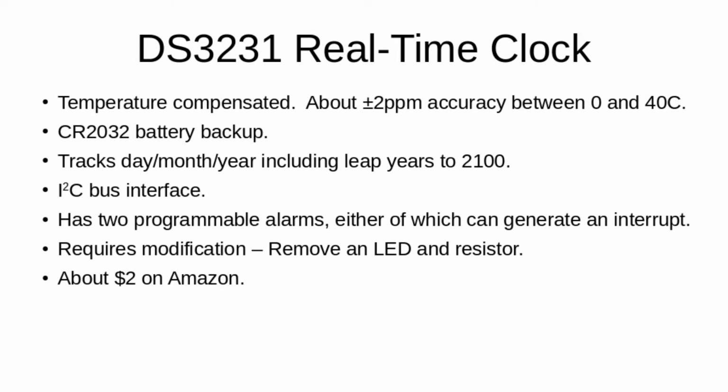The clock uses a CR2032 coin cell as its battery backup. It tracks day, month, and year in addition to time, and that includes leap years up to 2100. So basically, once you set it, you can forget it. It just keeps the right time no matter what the year is. I found these to be accurate to within about a minute in 3 months, which is not too bad. For the purpose we're using it for, that's plenty good enough.